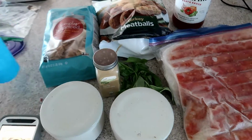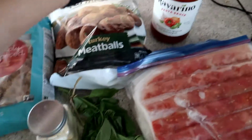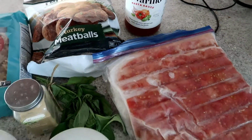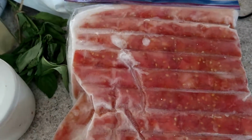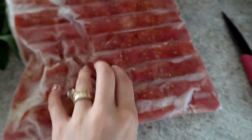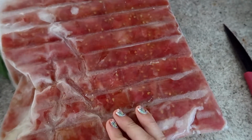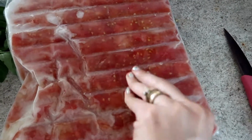So I'll show you everything I'm going to put in, and then we're going to see, is it worth it? Is it going to turn out? Supposedly it's a really easy pasta meatball recipe, so we're going to try. Let's see what happens. Alright, so here are the ingredients you'll need. You'll need your frozen meatballs, a pound of pasta, marinara sauce or pasta sauce. Now it said you need a can of crushed diced tomatoes. I don't have any. I have tomatoes that I blended or crushed up that I put in the freezer from our garden last year, so I'm gonna just break off a chunk and try to use that.